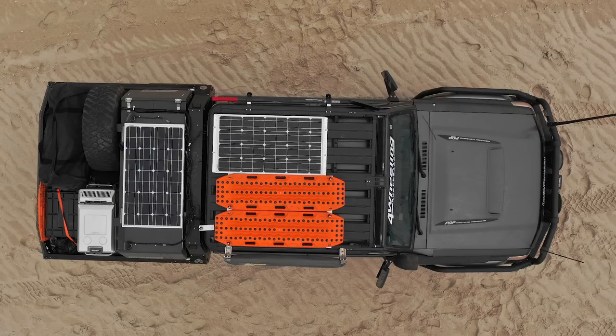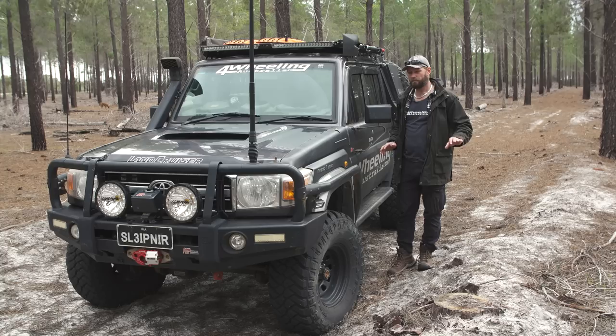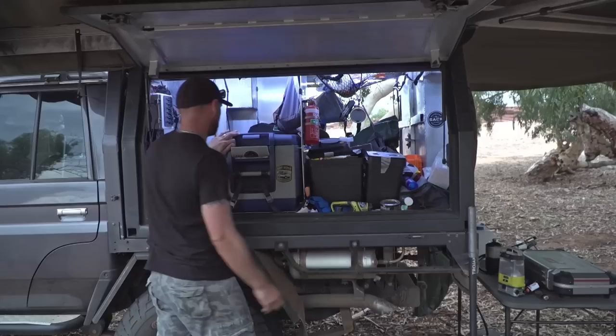So that is the current setup, and I dare say it's going to remain like this, because I have played around with so many different things. I've tried everything on the vehicle. Weight is an issue. So may all this be a lesson to you.